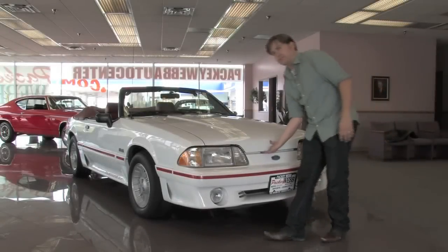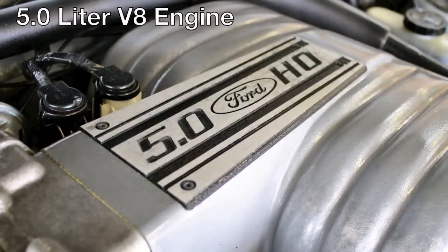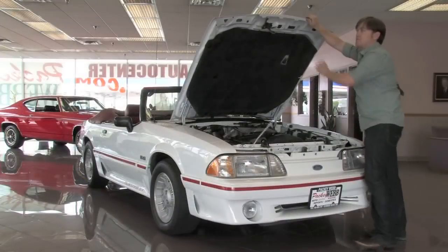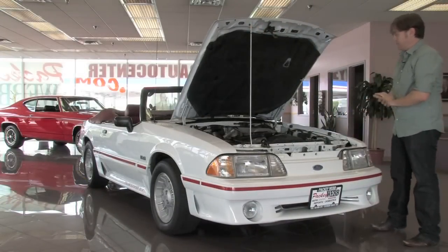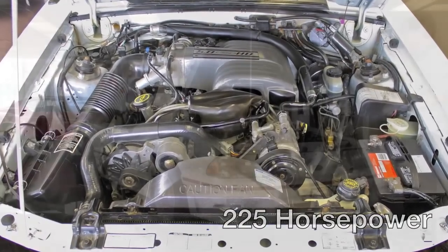Let's take a glance under the hood. You're going to find the familiar stock 5-liter V8 engine. Now, this does show the 5.0 high output V8. Now, this is a venerable Fox body platform. In this tune, it makes 225 horsepower. And a lot of the convertibles you saw are routed to an automatic transmission, which this is. It's routed to the rear.